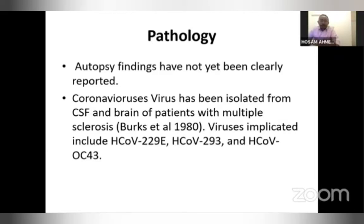So autopsy findings have not yet been clearly reported. And I think we need further studies about the effect of COVID on the brain cells. Coronaviruses, as we know, have been isolated from CSF and brain of patients, for example, with multiple sclerosis, and other coronaviruses have been isolated from CSF. But what about COVID-19? We don't normally, not yet, request COVID-19 CSF.